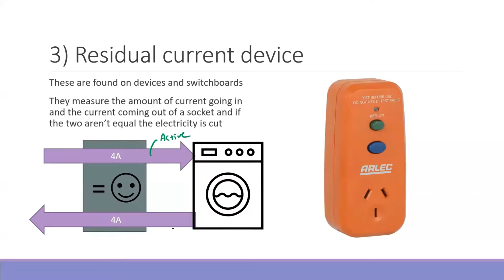And 4 amps are coming out. We would call that the neutral wire. And then you've got the ground wire, which doesn't go through this device, has 0 volts. Nothing's coming out of that ground wire. Everything's happy. The reason this device is happy is because the current at the top is the same as the current at the bottom. These two values are the same.